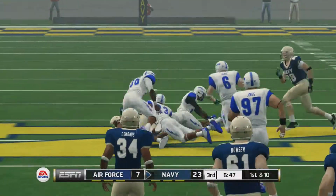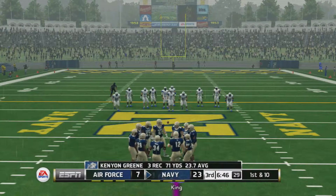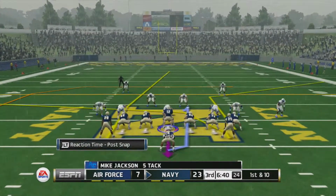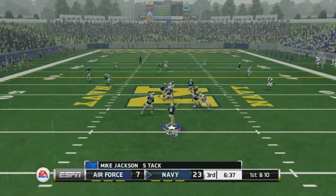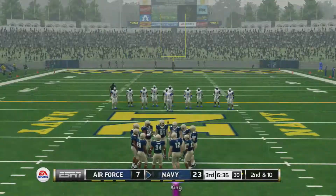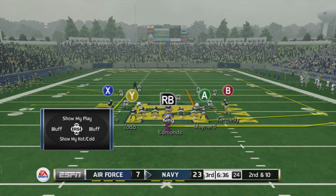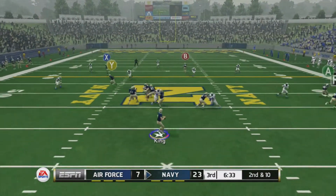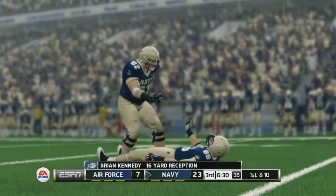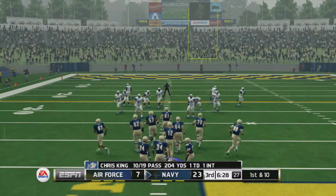Pulls down the catch, and he's got room here. And down he goes around the 49-yard line. From their own 49-yard line, it's 1st down. Gets rid of it quickly, and that was almost picked. Taken down at about the 35. From the 35-yard line. 1st down.